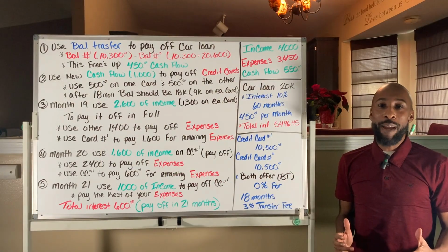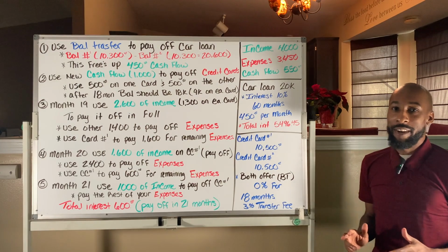So I have a simplified scenario on how to pay your car loan off with little interest. We'll be using 2 credit cards as our debt weapons to get the loan paid off. So let's not waste any time. You already know I have a whiteboard with a scenario, and we're going to break this thing down. All right, so I got the whiteboard up. Let's dive into the scenario here.